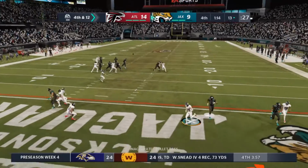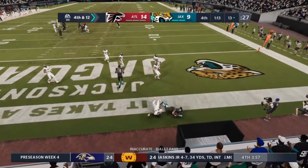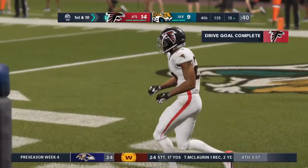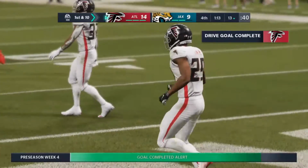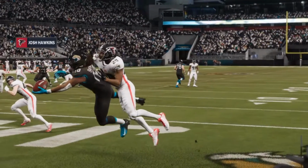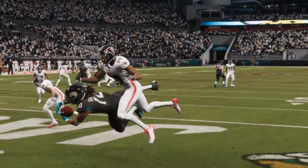He'll look to throw. And is it a touchdown? No signal. No, they say incomplete. They had to go for it with such little time remaining. And the Falcons defense stands tall. They'll get the football back.